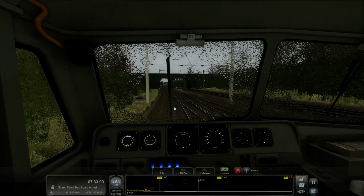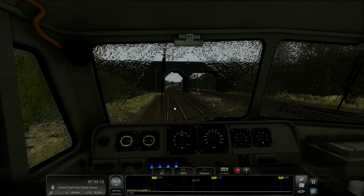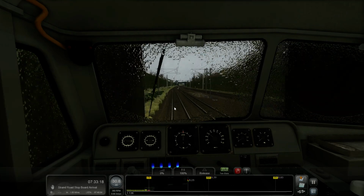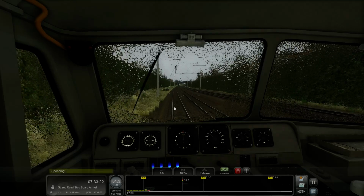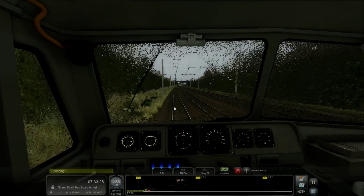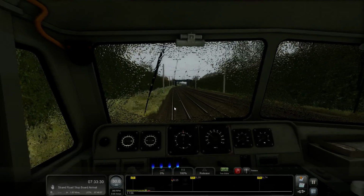There we go. Power off. Brake off. Set 35 limit. The train's not that long. It's quite cool, this journey. I've got a 15 limit coming up, so I'm not going to accelerate.